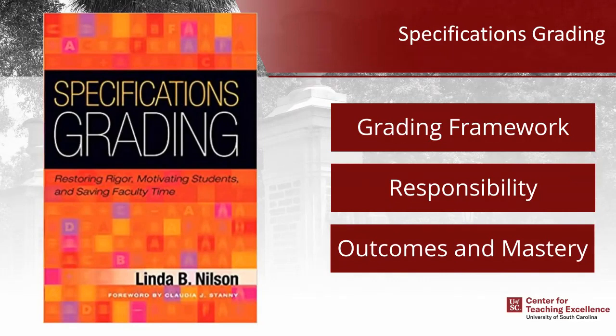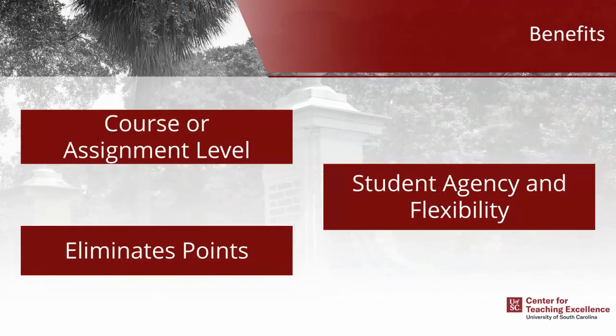And it can really help us make sure that we have aligned our assessments or our activities with those course goals, those course outcomes. Some of the benefits here are that you can use this framework at a course level and or an assignment level. So you can use this idea on individual assignments and not necessarily at the course level, or you can look at these things at a course level and not necessarily at an assignment level, or you can do a combination thereof, which we'll get to in just 1 second.